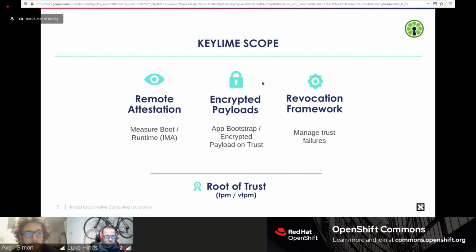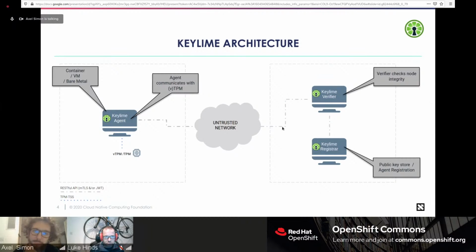The TPM, for those who might not know, is the Trusted Platform Module. It's a chip that's found on the vast majority of modern computers, and essentially all servers. Lots of laptops have them too. You can even get one for your Raspberry Pi if you want to. Essentially, it's a chip that is capable of doing some simple fundamental cryptographic operations, and one of them is measuring different aspects of the system as it boots. And we use that extensively in Keylime to be able to check remotely the state of the system.